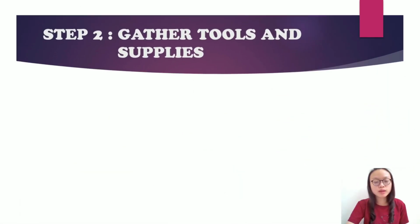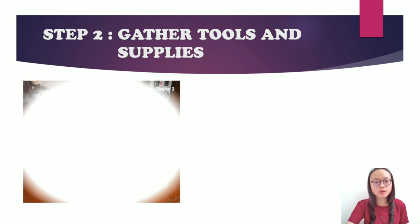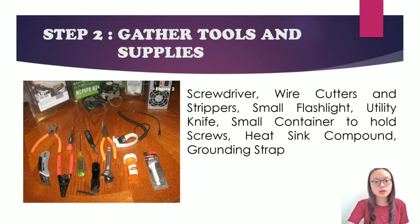Step 2. Gather tools and supplies. Gather the tools you will need in this project, such as a screwdriver, wire cutters and strippers, small flashlight, utility knife, small container to hold screws, heatsink compound, and grounding strap.